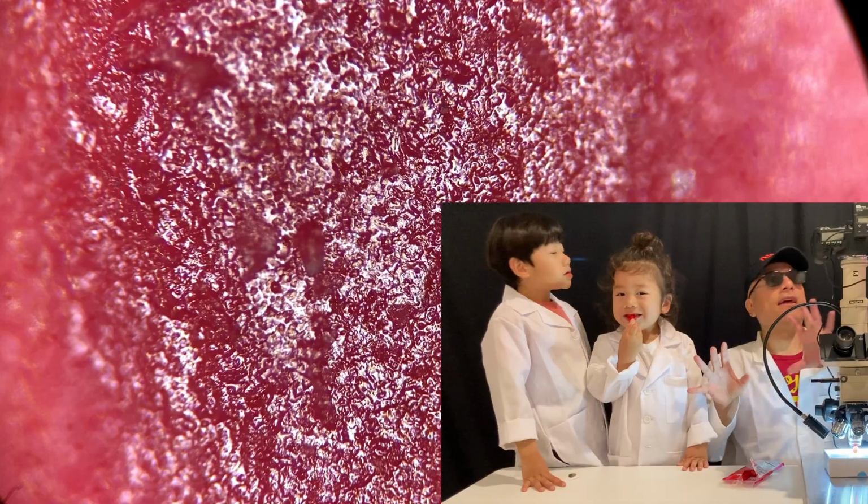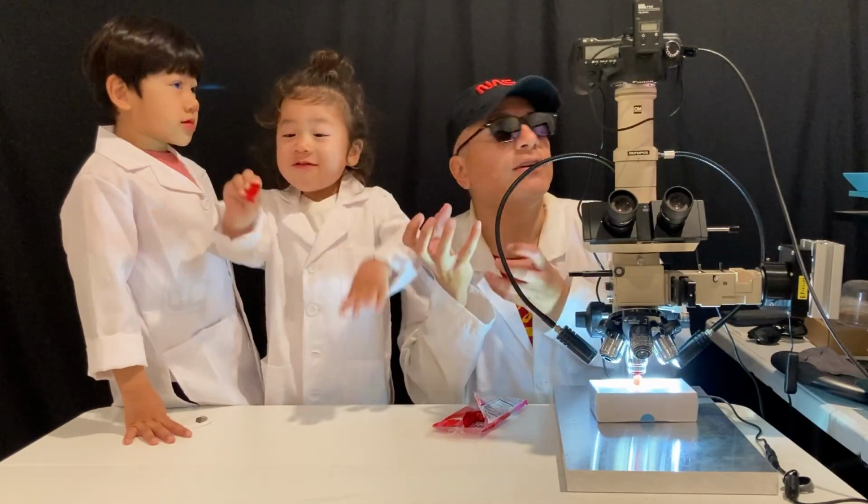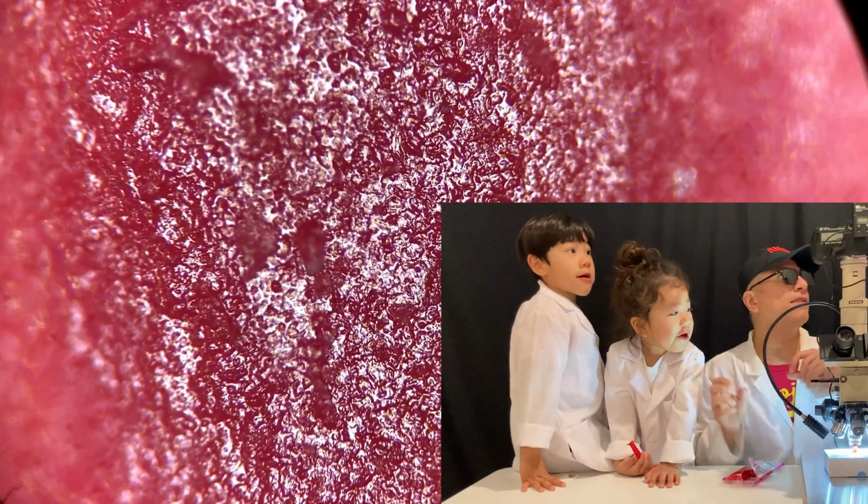Here we go. There it is. We're really starting to bring out some of the texture. The closer we get, the bumpier all things become.